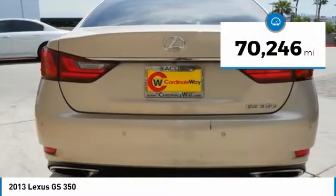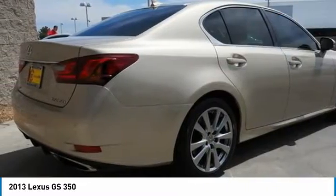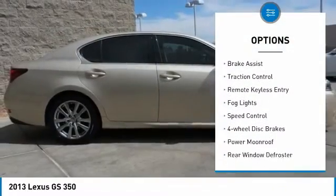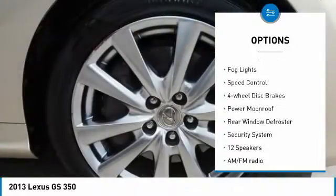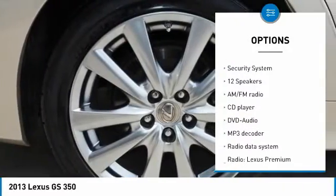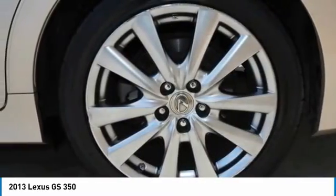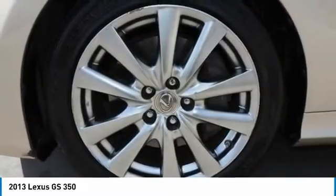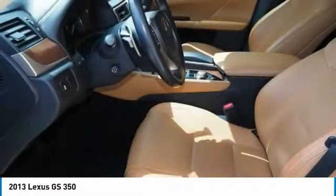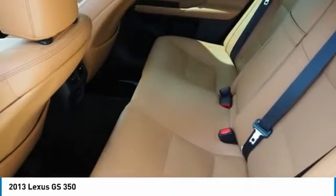This vehicle has less than 75,000 miles. Here are some of this vehicle's great options: electronic stability control, brake assist, traction control, remote keyless entry, fog lights, speed control, four-wheel disc brakes, power moonroof, rear window defroster, security system. If affordable style and reliability are what you're looking for, this vehicle couldn't be more perfect. Drive it today.